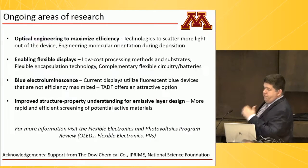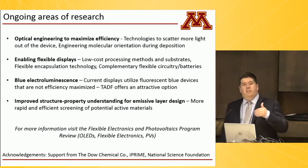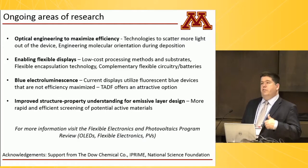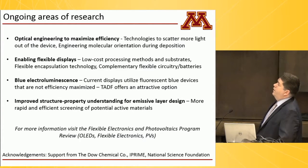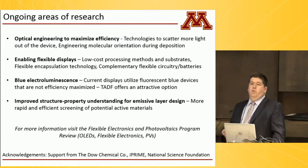So with that, I want to finish up by just talking about some of the ongoing areas of research that certainly we have interest in and the industry as a whole is looking at for essentially a way to continue to commercialize the breadth of OLED technology. Perhaps one of the largest areas of improvement that's needed is to maximize efficiency further through optical engineering.